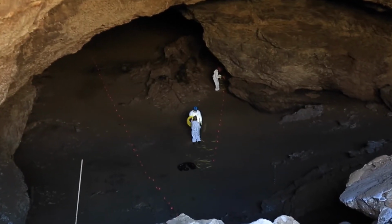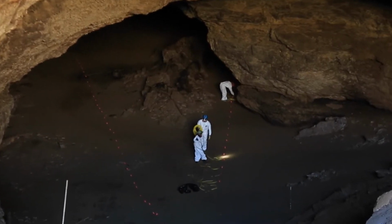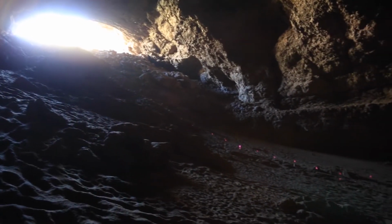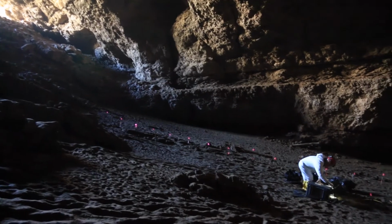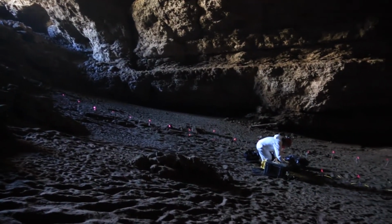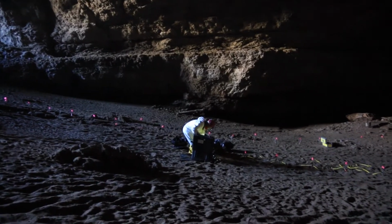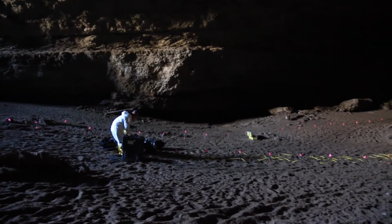And then the floor of the cave is covered with domestic flesh-eating beetles. So literally the floor is alive and moving. The beetles eat any bats that fall on the floor, and they eat the bat guano, and they're basically the housekeeping crew. They keep the floor of the cave clean of bats. So it's a pretty extreme environment in there.